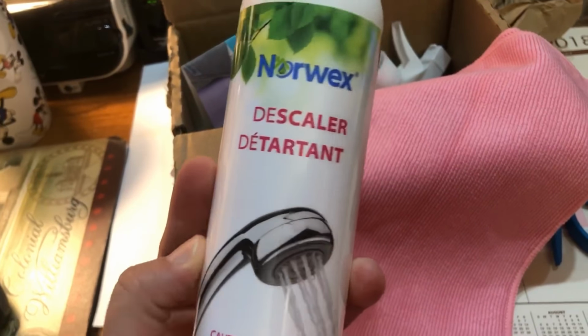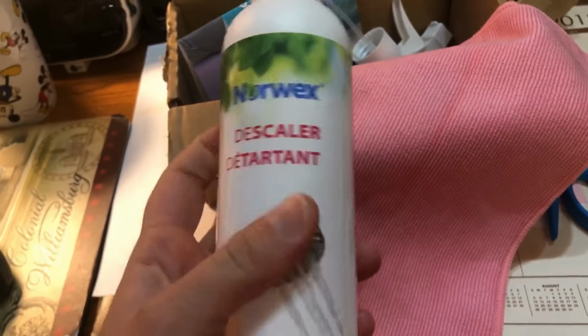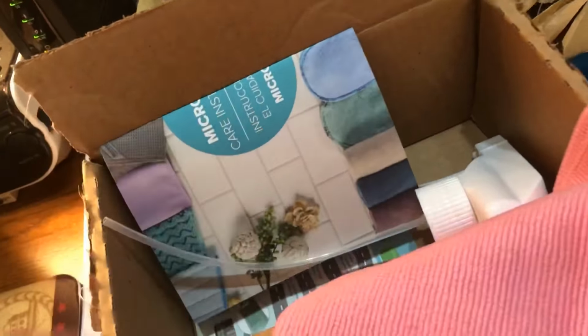As you guys know, I have hard water at my house. So this stuff works amazing. It's tried and true. So I'm really excited to try this out in my showers and my toilets and on my sinks. So I'll let you guys know how that is. And it comes with a pump, which I'm really excited about because that'll be great. So yeah, that was my Norwex order.